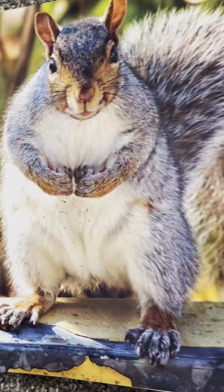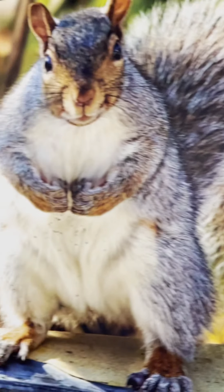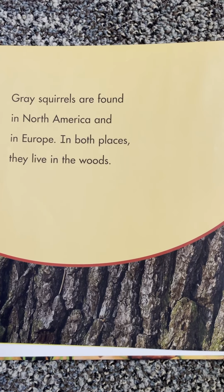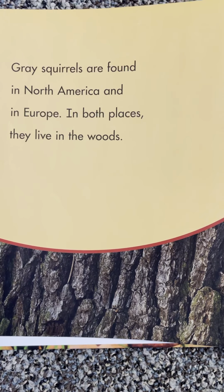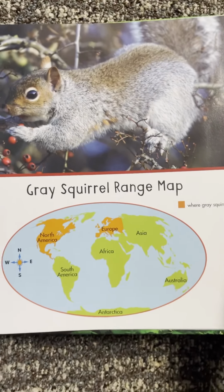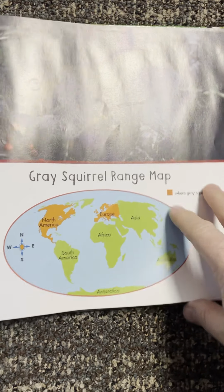Another photograph showing you what that page said. Gray squirrels have gray or black fur, and sometimes their bellies are white. Gray squirrels are found in North America and in Europe. In both places, they live in the woods. What do you think the picture is going to show me? Well, it shows a squirrel living in the woods, and it shows me a map, and the places colored orange are where gray squirrels live.